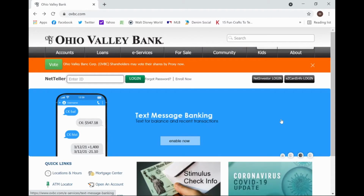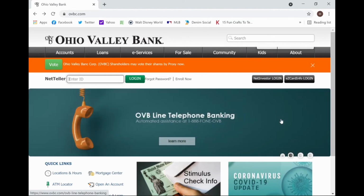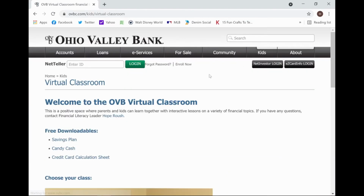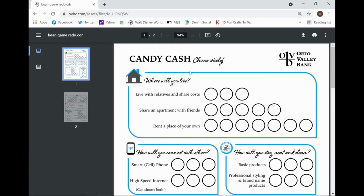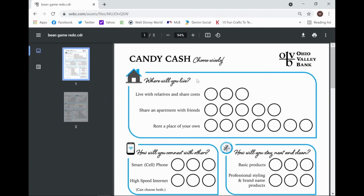For further budgeting activities, check out our Candy Cash game. You can download the materials for that game by going to www.ovbc.com with a parent or guardian. Go to Kids, and then you're going to want to click on Virtual Classroom. Here you will find our Candy Cash game. Give it a few minutes to load, and then you can print off these sheets, and you could use candy of your choice. I like to use chocolate candy. Some people like to use candy such as Skittles, and go ahead and get started on that candy budget.